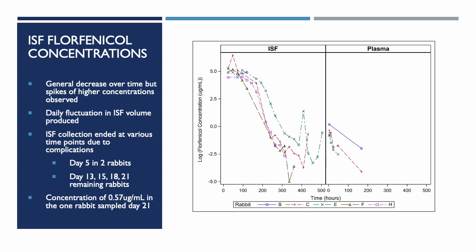The interstitial fluid collection also ended at various time points due to some complications. So sampling ended on day 5 in 2 of the rabbits, one of which was the control. Day 13, day 15, 18, and 21 in each remaining rabbit. So the one rabbit that we had sampled on day 21 did still have florfenicol concentrations, although they were low at 0.57 micrograms per mil.